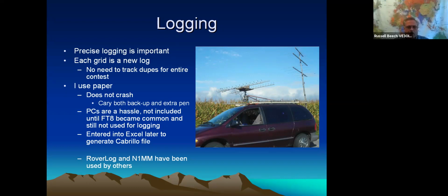The only reason I have a laptop is because FT8 has started to become common, and I found that I just can't do FT8 by ear. If you can, by all means, leave a laptop at home and run FT8 by ear would be my recommendation, but I consider that unlikely. I personally then enter the log into Excel and use Excel to convert it to a flat ASCII Cabrillo file. I believe other logging tools will allow you to enter your log later, and if that works for you, fine, do that.